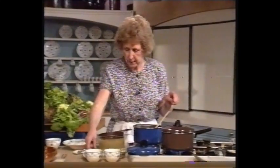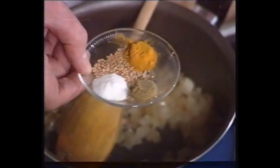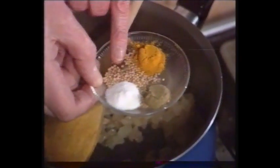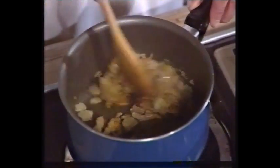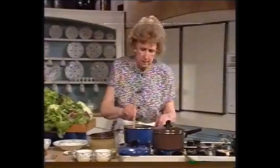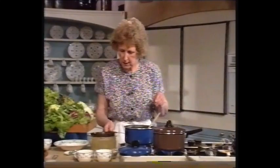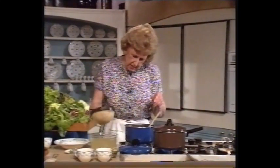Now to that, I want to add the spices, and here they are. 1/2 teaspoon of ground cumin, 1/2 teaspoon of ground turmeric, 1/2 teaspoon of salt, and 1/4 teaspoon, these little balls there, are mustard seed, and that's the kind that we use when we're pickling, so you know what I mean. So we'll give that a stir round, and then to that I want to add the drained rice and mung dal. There we are. We'll give it a shake and stir it in.